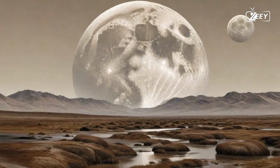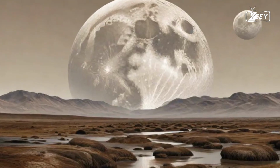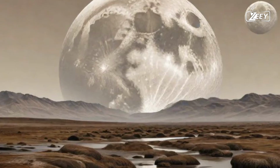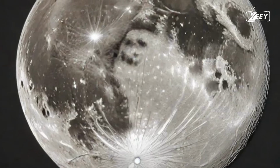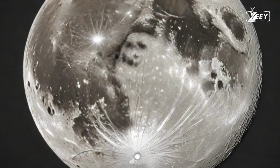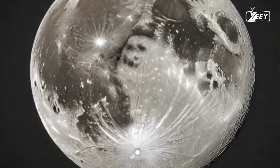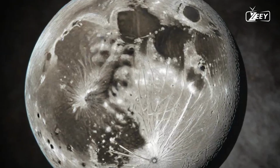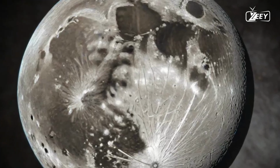This isn't science fiction. This is the leading scientific consensus, supported by decades of data from missions like Voyager, Galileo, and the Hubble Space Telescope. The ocean is real, and where there is liquid water, sustained over geological time, there is a possibility of life.